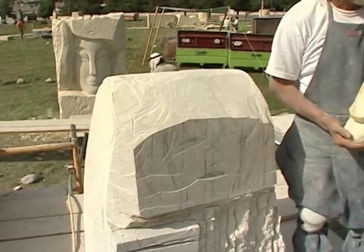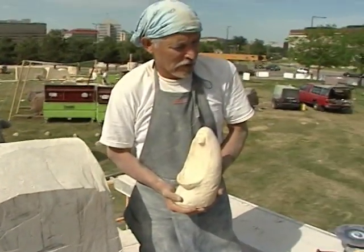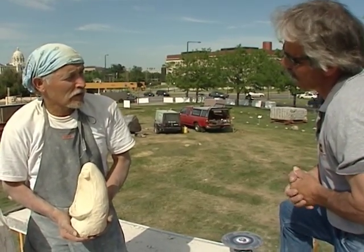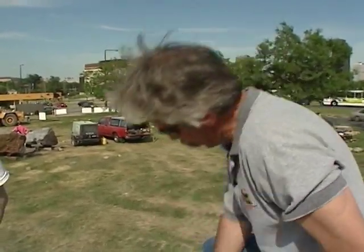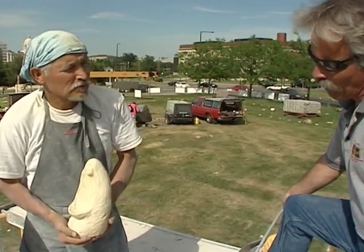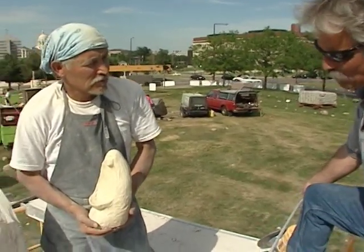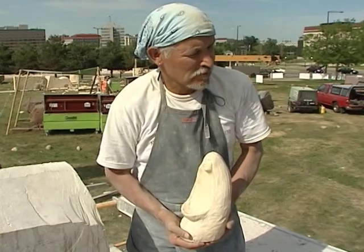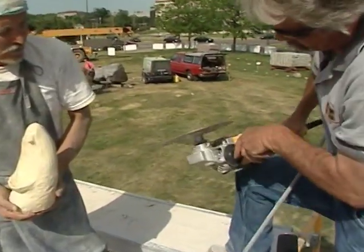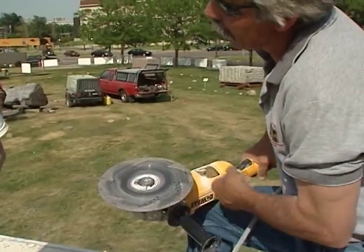We're here with Dwayne Goodwin, and he's a member of the White Earth Ojibwe Indian Band, and he's our Native American carver, and we're stopping by to look at the progress he's made on his piece of limestone here, and I talked to Dwayne earlier. He's been using this as one of his main tools. This is a grinder, and it's got a 9-inch blade on it.